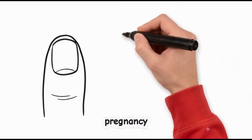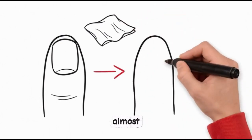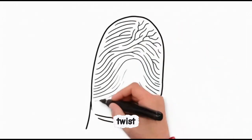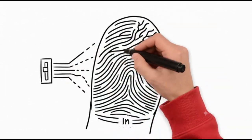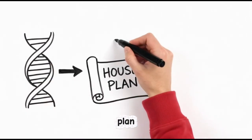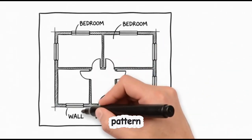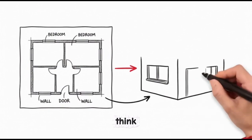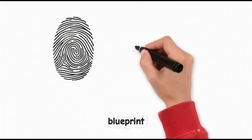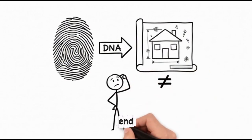Around the middle of pregnancy, the skin on your fingertips begins folding into tiny ridges, almost like wrinkles forming on a sheet of soft fabric. But here's the twist. Those folds don't grow in a perfectly controlled way. Genes set the overall plan. They decide things like when fingerprint ridges start forming and the general type of pattern you're likely to have. You can think of DNA as an architect drawing the blueprint for a house. The blueprint matters, but it doesn't decide where every tiny scratch or paint mark will end up.